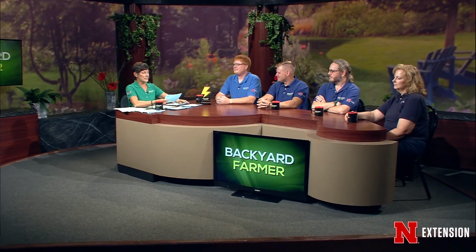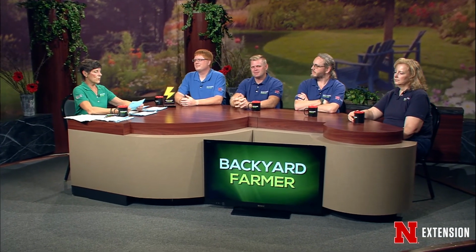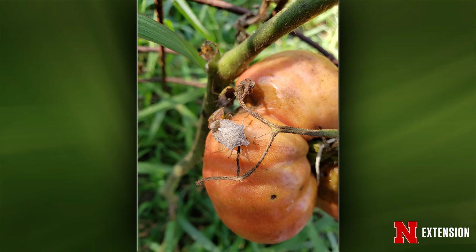All right, Wayne, couple questions here. The first is, are these stink bugs? And if so, what are the organic methods for control and protection to keep them from coming back next year? Well, is it a stink bug? First, yes, it's a stink bug. Second, it's a brown marmorated stink bug, one of our nasty invasives. If you're looking for organic methods, it's going to be a bucket of soapy water that you knock them down into, to remove them physically.